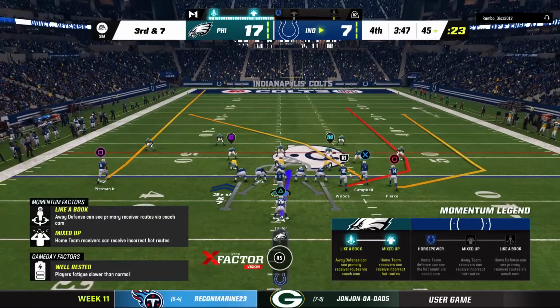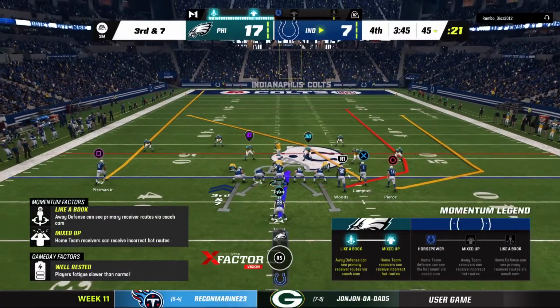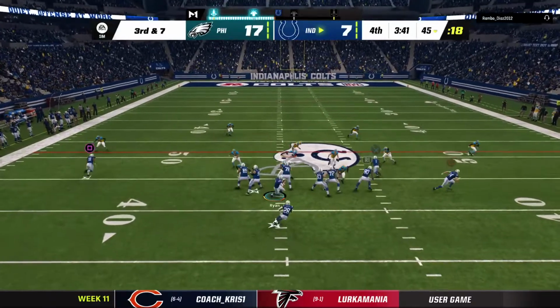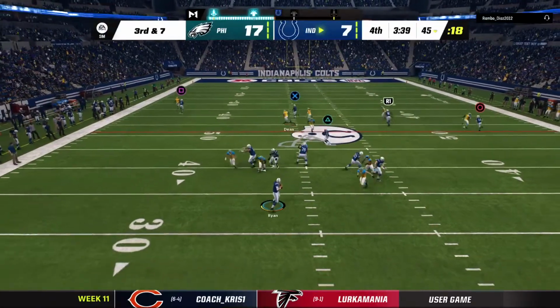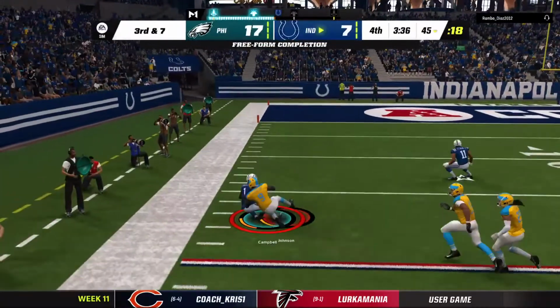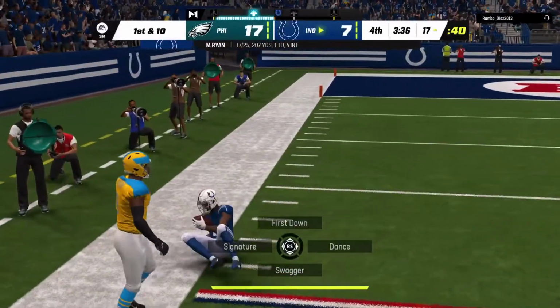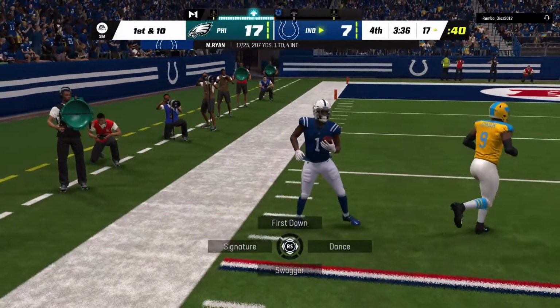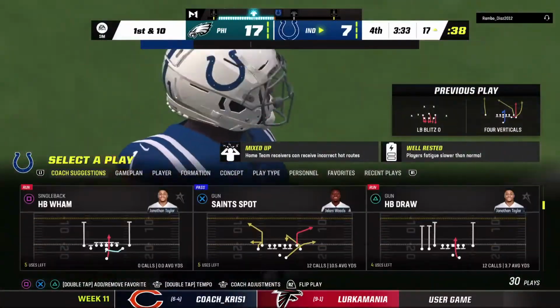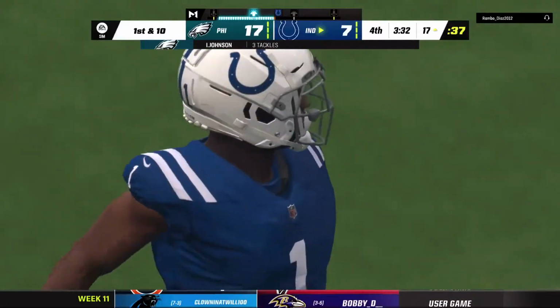The Colts on 3rd down. They've converted 3 out of 5 thus far. This is 3rd and 7. Now it's Ryan. He's got a man, complete. And they'll wind up getting this one all the way down inside the 20. That's a gain of nearly 40 yards on 3rd and medium to pick up the first.